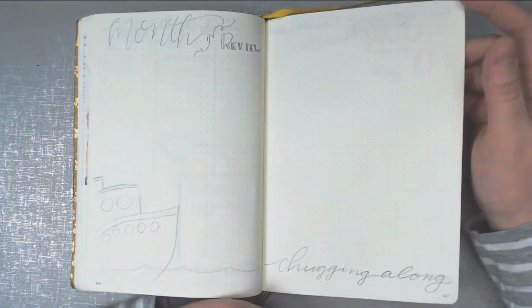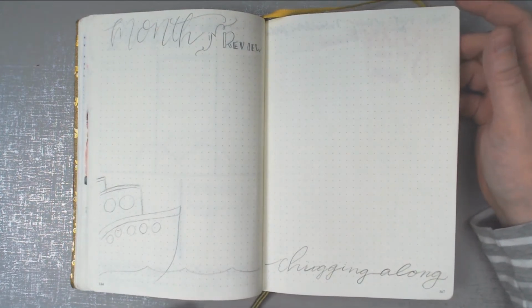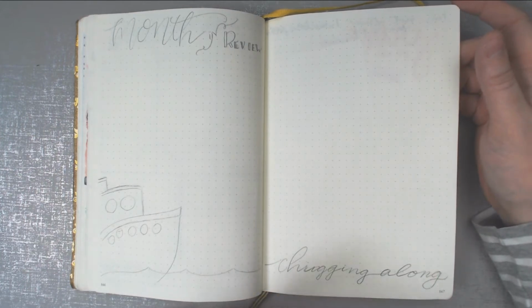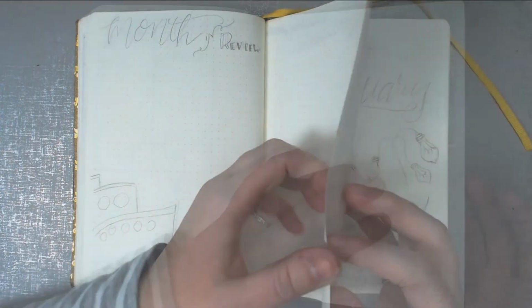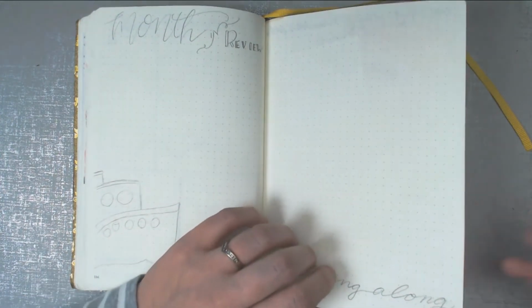So now we've got February, and I have thought long and hard about what I wanted to do in February, and no ideas came to my mind. What I really wanted to do was doodle. I just want to doodle all over my pages. I haven't really doodled a whole lot. I've been doing a lot of writing and a lot of reform things, so I want to go back to the root of drawing for me, which is doodling.